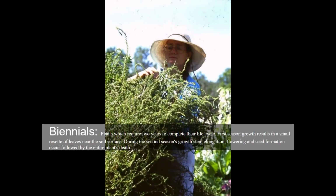Biennials are the interesting crop where we have to account for winter. We also need to know that sometimes we do a spring planting of biennials, specifically with things like brassicas, your collards, your kales, your broccoli. And then we also do a fall planting of the same crops. So in spring, I'm planting my collards, my kales, and then once those peter out after the summer, I've got another round planted in the fall.